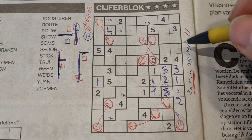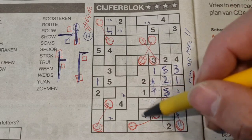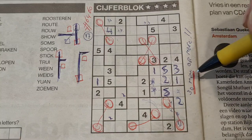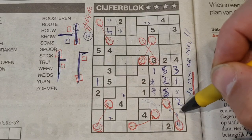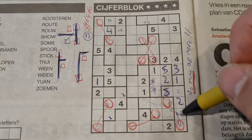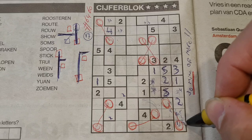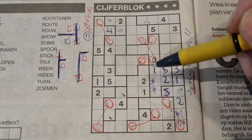Alright. These are 3 boxes surrounding the 4 that can be 4. So the 4 could be here, could be there. That means that this box can't be a 4 anymore. If I place a 4 here, I cannot fill any 4 in one of those two boxes. So here can be a 4. So the 4 could be here, could be there. Alright. Let me see.